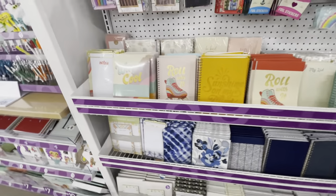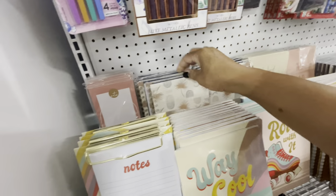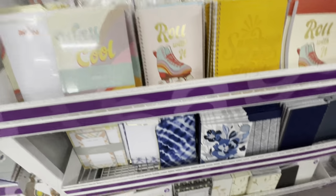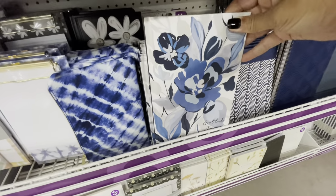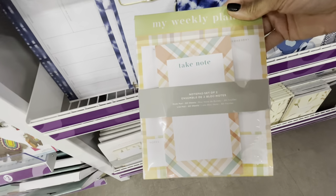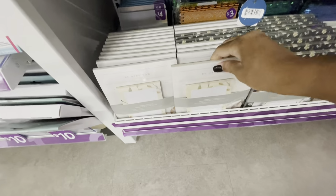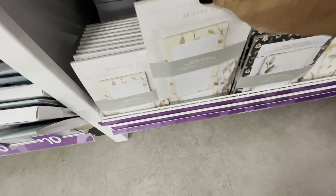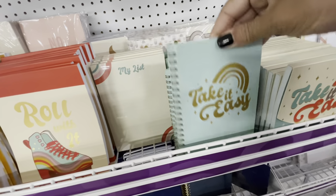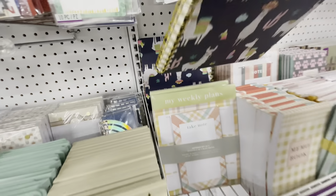All right, so they have a huge selection of their notebooks. These are really cute. Look at these. Where you can put your notes. They have a grocery list. You have some journals here, different colors. My weekly plans. You get a notepad set of 2. Different ones. Real pretty ones at that. Let's see what else they have. Some little small notebooks here. My list. They also have some planners here as well.